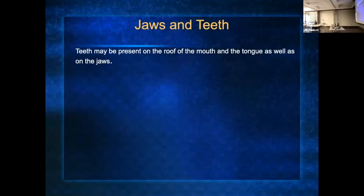Jaws. Not all fish have teeth, but they may be present. And when these teeth are present, they may be in places not where you're expecting them. They may be on the roof of the mouth. They may be on the tongue. They actually may even be in the throat.